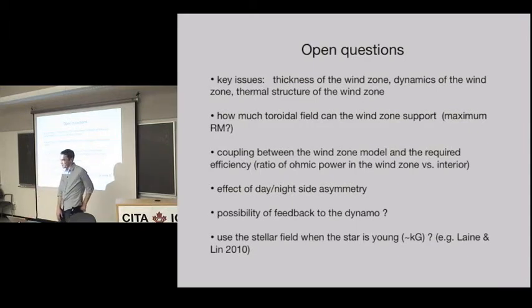So for example, if I go to a pressure of 10 bars, pressure of 10 bars is 10 to the 7 CGS. Oh, that's getting tough. Okay, so I think the calculation we've done is very simple in many ways, and we can replace the outer zone by a boundary condition and so on.